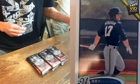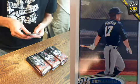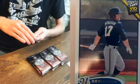Got something in this one too. Got something in that one too? Well, that would be our last one unless we got some extra cards. I like extra hits. Extra hits are nice. Alright.